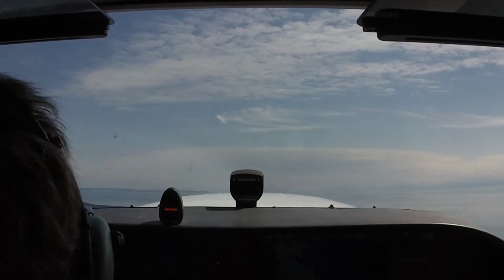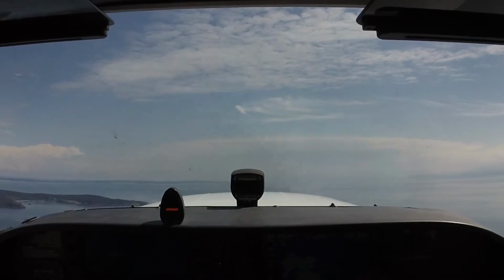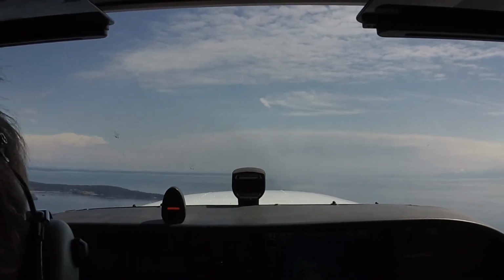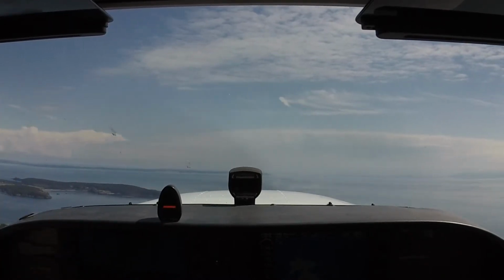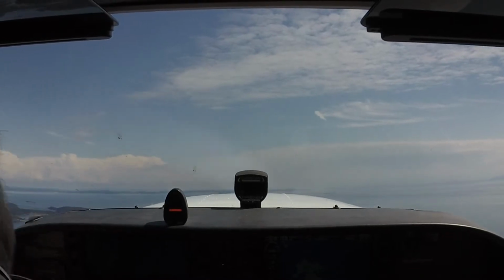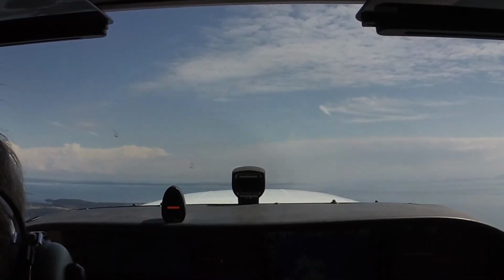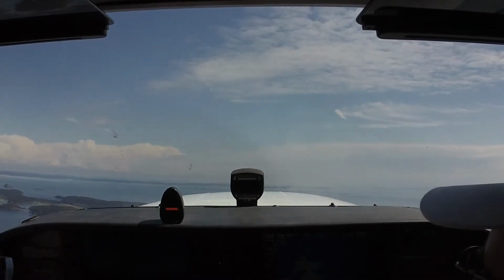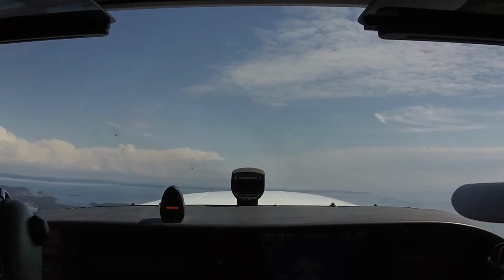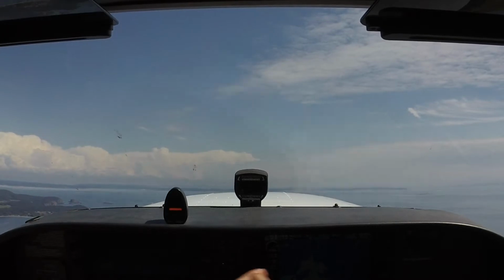Cessna 22 Sierra, traffic 1 o'clock, 5 miles, southeastbound, 1,000 indicated, type unknown. We'll be approaching November 520 Papa Lima, just passing Cattle Point, like VFR flight following to Tacoma Narrows. Cessna 520 Papa Lima will be approach, altimeter 3002.